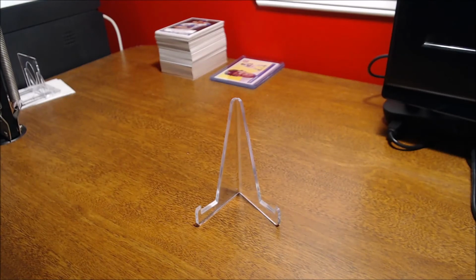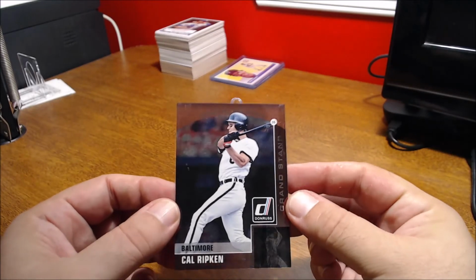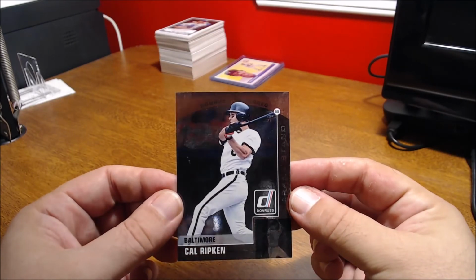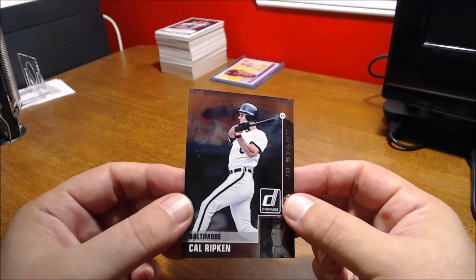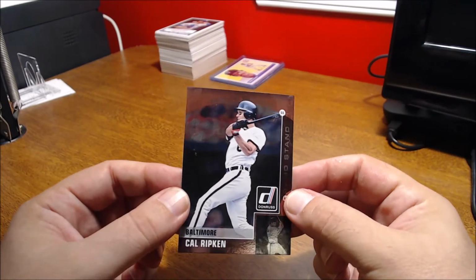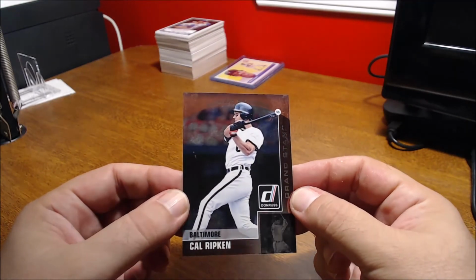Then this one, I think this was from 2015 Panini Donruss. It's a Donruss Preferred Grandstand. Just a nice foil looking card. Not really like a refractor, but just a neat card.